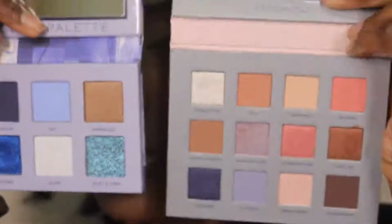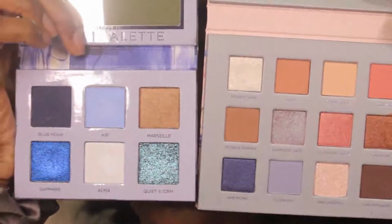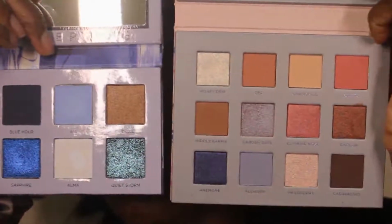I wanted to compare it to Soul Blooming just because I wanted to see if the blue shades were gonna be the same, but as you can see, they are not. That blue shade down at the bottom right there is not the same. And these are navy shades, so that's why I put this one to compare to these. But yeah, I meant to show it early in the beginning and I forgot. But let's get to this eye look.